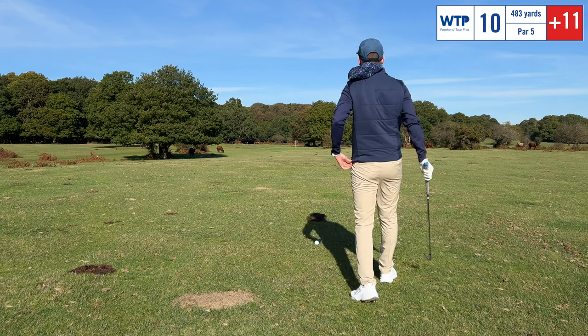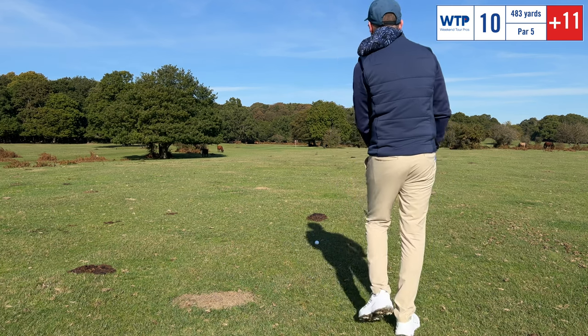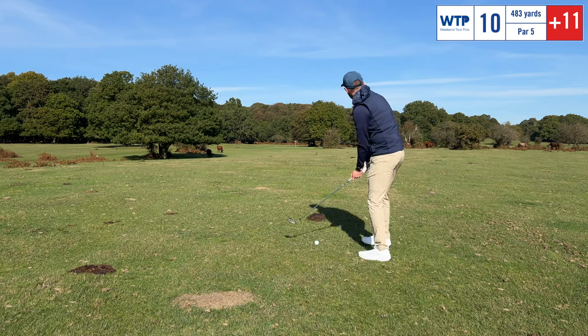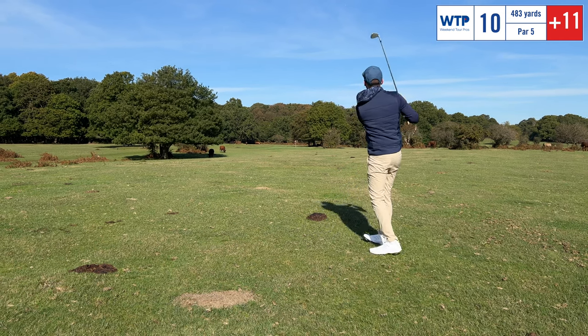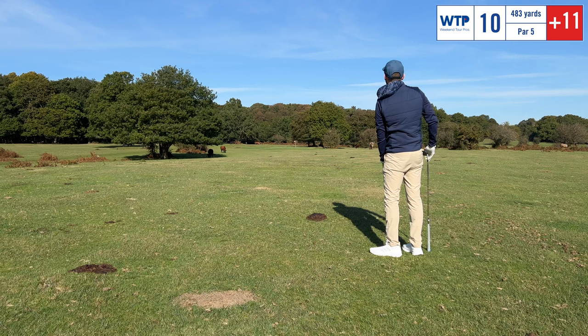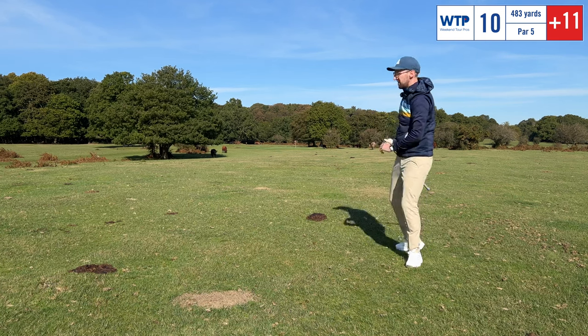I've got an 8-iron because of the wind into it. It just doesn't feel like anything I've hit on this hole has gone very far. I'm going to go at the pin and hopefully the wind will just move it into the middle of the green. Oh, please avoid the horse. Please avoid the horse. We've avoided the horse. Hopefully we're not stuck behind that bush.